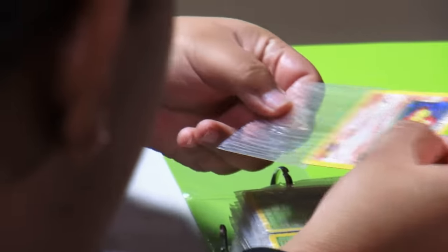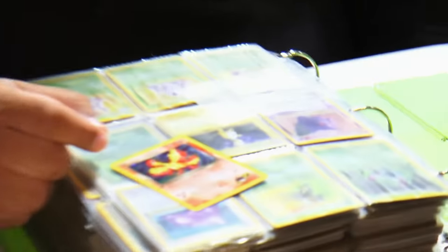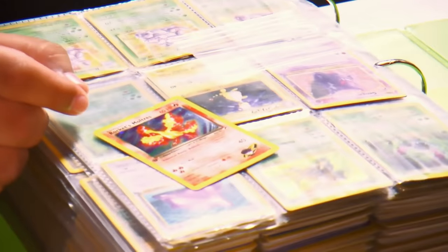This is a good one right here. That's from Team Rocket set. And these are one of the rare cards to find, so super rare. That one's worth about $20. Awesome. $20 for one card? Looks like I might be playing with a stacked deck.